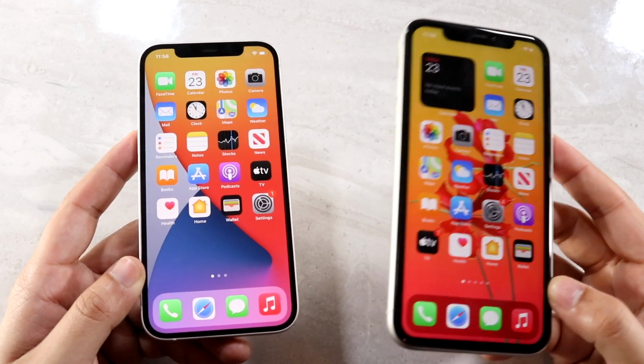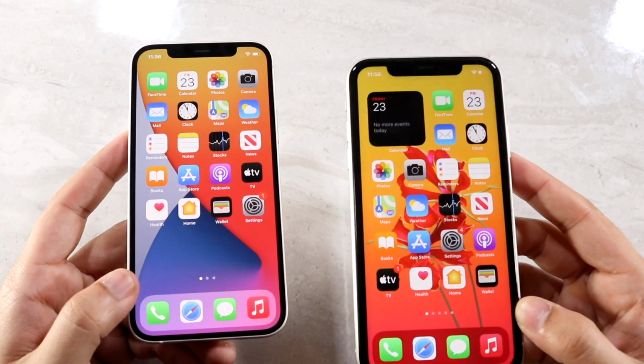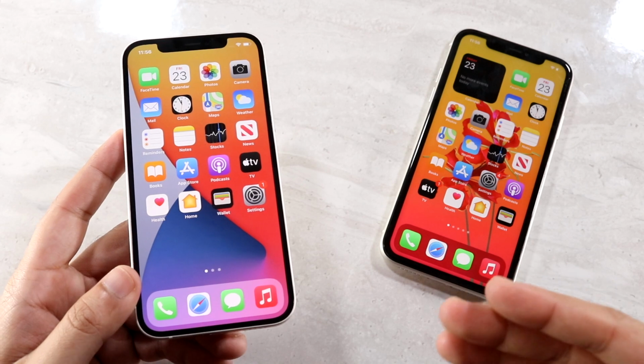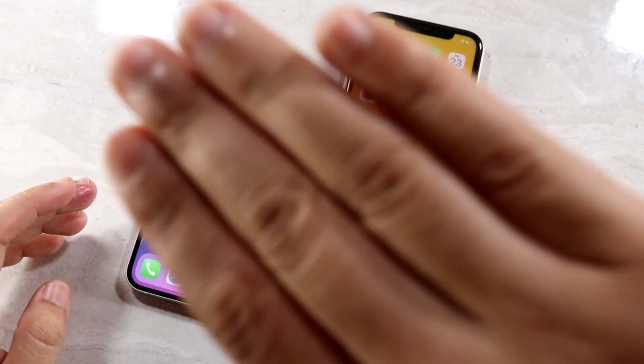So the iPhone 11, as we all pretty much know, has the Apple A13 Bionic chip, hex-core CPU with 4 gigabytes of RAM on each model. The iPhone 12 has the Apple A14 Bionic chip, hex-core CPU, and 4 gigabytes on each model here. So let's go and see which one is the fastest between both of these.